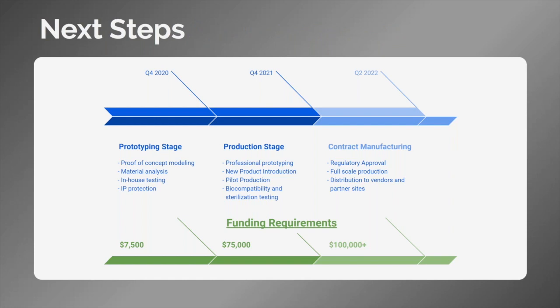So what are the next steps we need to take to basically bring this device and deliver it to global IR programs? Right now we're in the prototyping stage, we need to do proof of concept modeling, we need to do materials experimentation and some in-house testing with that. And importantly, we need to do an IP landscape search, contract with a search firm to do that, and then work with an IP law firm to develop a protection around this idea. That's going to be probably the majority of our funding ask at this stage.